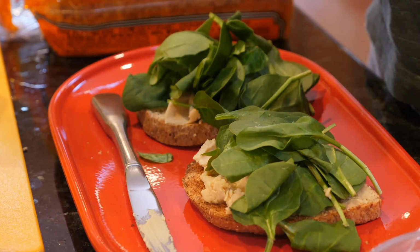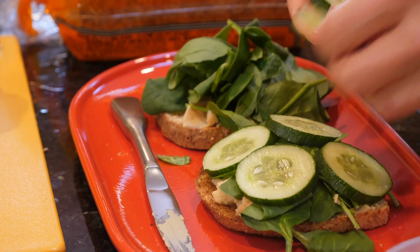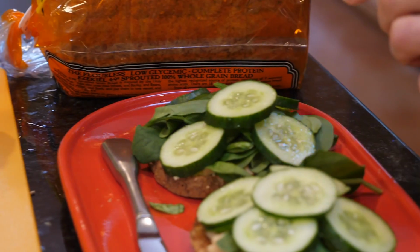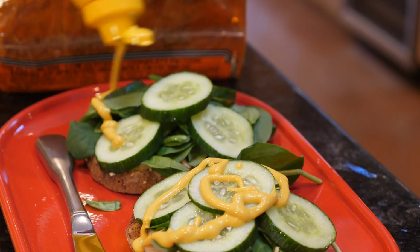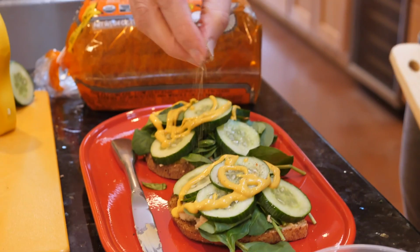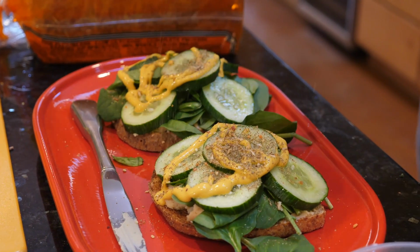And then I'm going to next put on some cucumbers. This is an open-faced cucumber sandwich with, again, hummus, spinach, and then these great cucumbers. And you could add anything you want here. I'm going to keep this kind of simple and do it like this. Next, I'm going to add a little bit of mustard on top of that to give it just a little bit of spark. And then I'm going to top it off with this no salt spice blend right here that you can get at any retail store. I think this is Mrs. Dash. And there you have it.